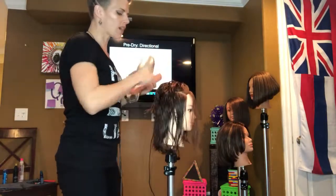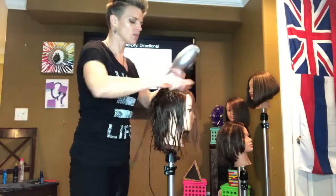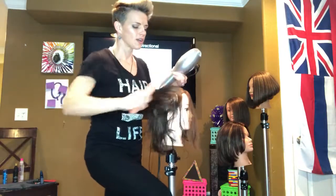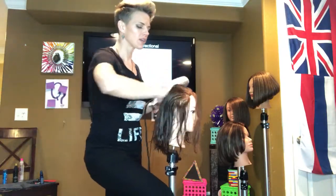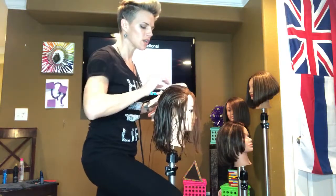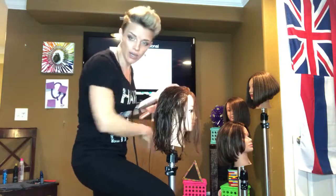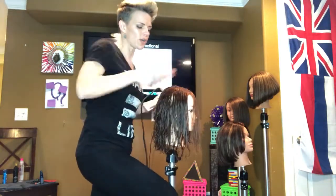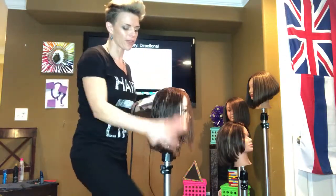Then once I get to the top, I'm going to find where she wants her hair parted. One good way to do that is just comb that hair back, give it a little push, and you can typically find a natural part. But if she wants a styled part, you'd want to make sure you had already figured that out with her, or at this point you would figure it out with her.